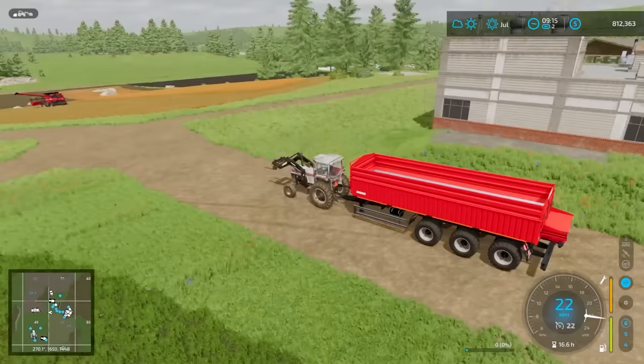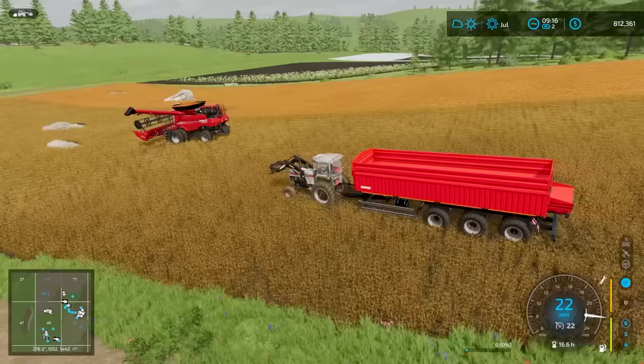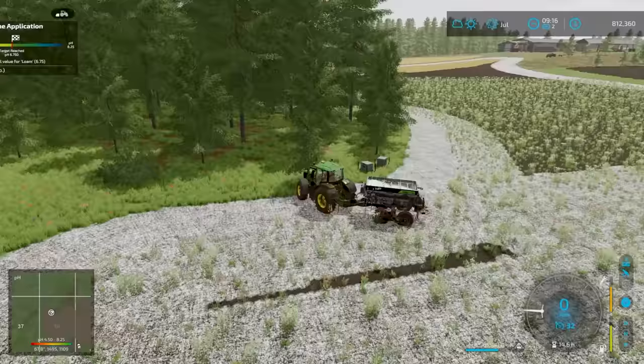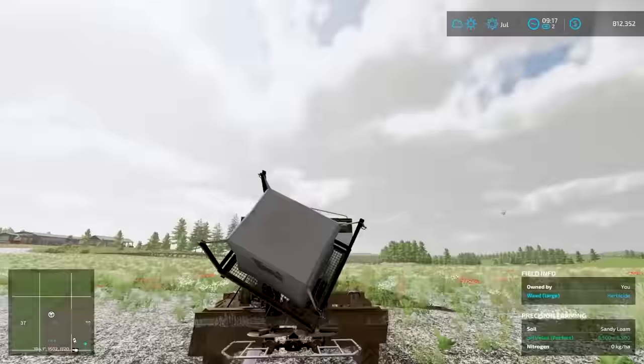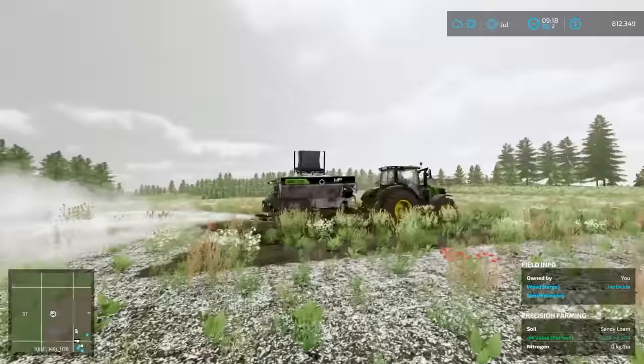Gotta be low on lime over there. Are they stuck? We should check on them here in a second. They're stuck. Trees are always in the way. While that's unloading, we'll go ahead and help out over here. Oh no, it fell. Now look at that. Lazy man solution there. That's hilarious.